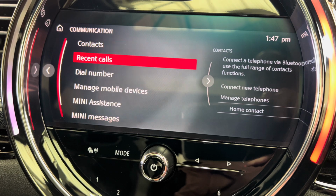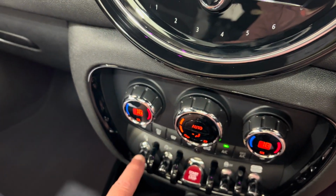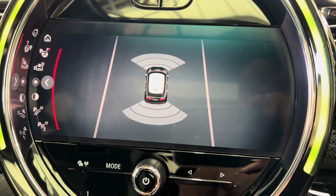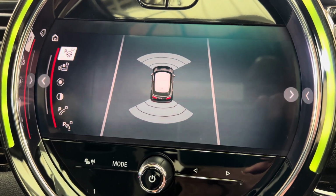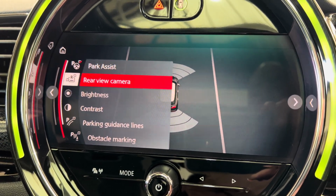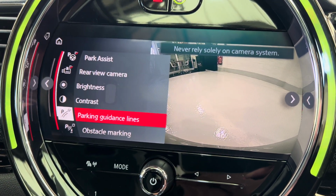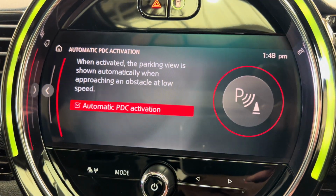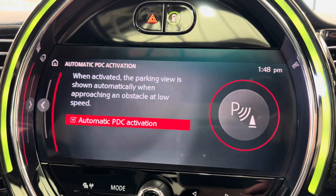Communications, recent dial numbers, that's all your telephone. Now down here, as I say, we've got the button for the parking sensors. Now up here on the left you can see we've got the self-parking selected, but we're not driving along at the moment. Rear view camera, and then you can select guidelines and obstacle markings, and then in here you can select whether you want the park PDC to activate automatically.